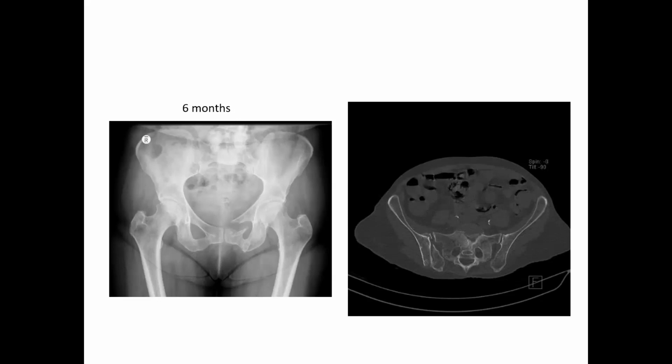I think that's what I would go for. But in terms of stability, we have fracture anteriorly and posteriorly. My main aim would be to stabilize the posterior ring, and hopefully the anterior aspect will be close enough to sort of heal.